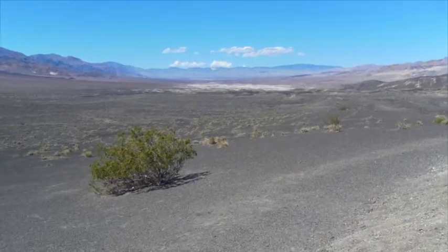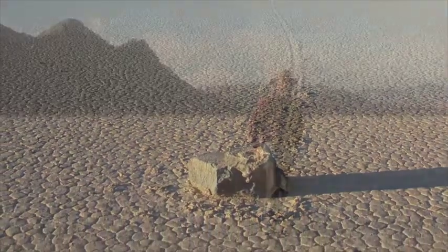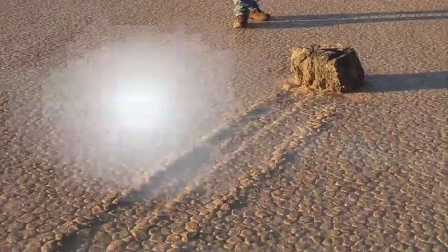Death Valley, known for extremes of temperature and thirst. One enduring mystery is how rocks inscribe long trails in the surface of a dry lake, the Racetrack. Hi, I'm Dick Norris, and this past winter I and my colleagues observed the rocks in motion for the first time. I'm going to show you a whiteboard demonstration of what we think is the mechanism.